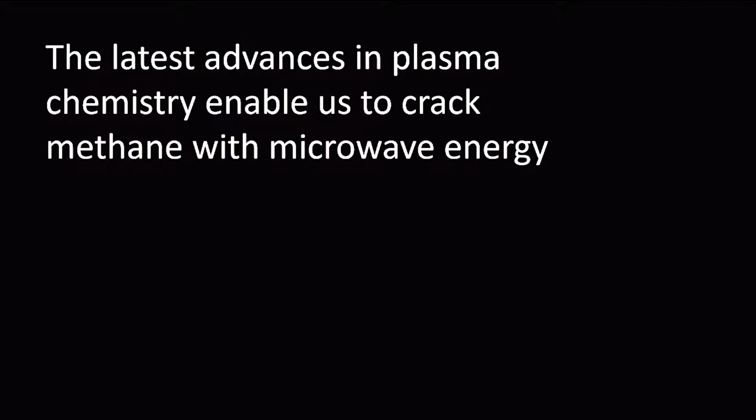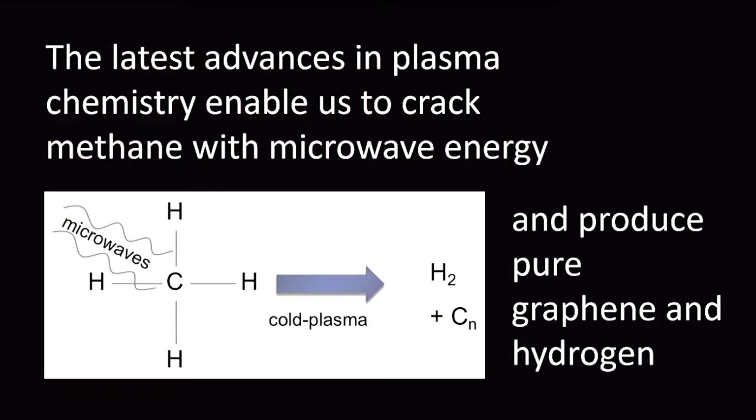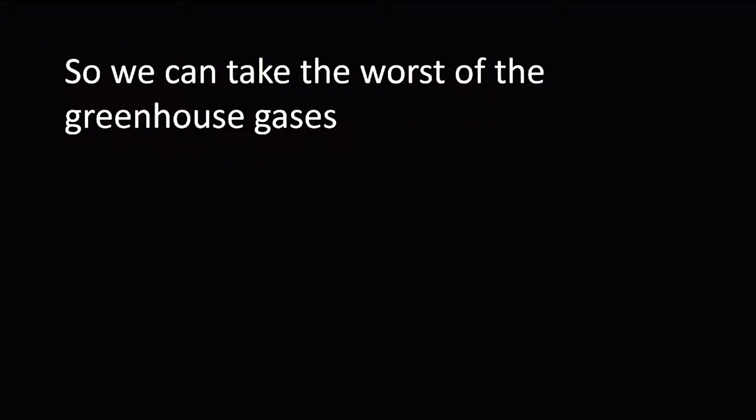We'll go back to that point that methane was CH4. So what the microwaves do is take the worst of the greenhouse gases and split it into graphene and hydrogen, which is an energy source. So you get something looking a bit like this. What comes out at the end of this process, you start, as I say, with the worst of the greenhouse gases, and you get graphene as a material, and then hydrogen as your energy source.